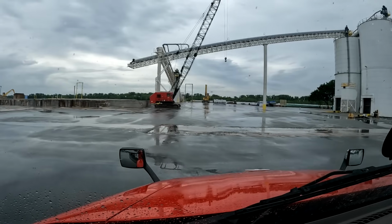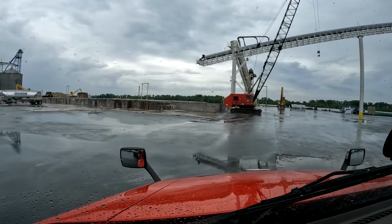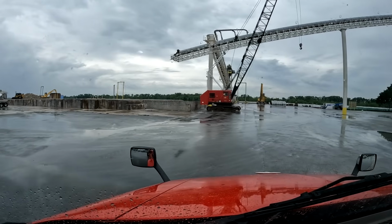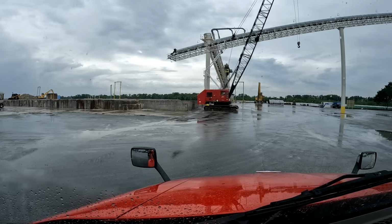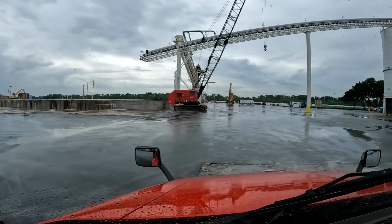There's the Arkansas River straight ahead. The barges that we dump into will be over there, parked on the water, of course. We got like 6 different loading ramps that dump onto barges.